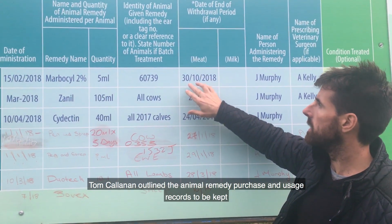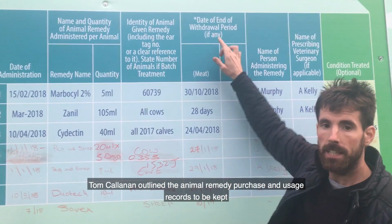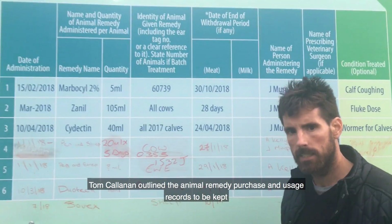So it's more so understanding what is looked for here. Is that a common mistake in terms of expiry date going in instead of withdrawal date? Yes. That's a common mistake.